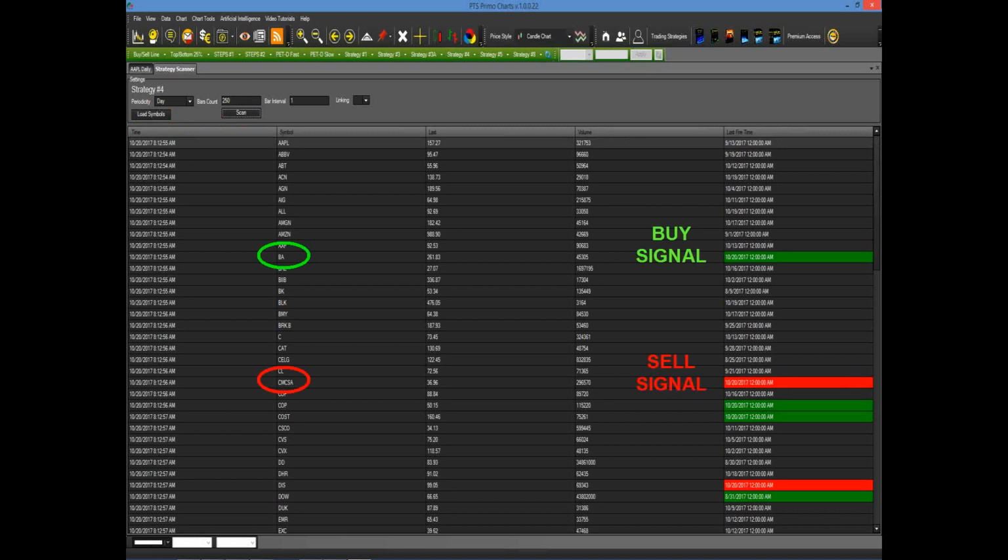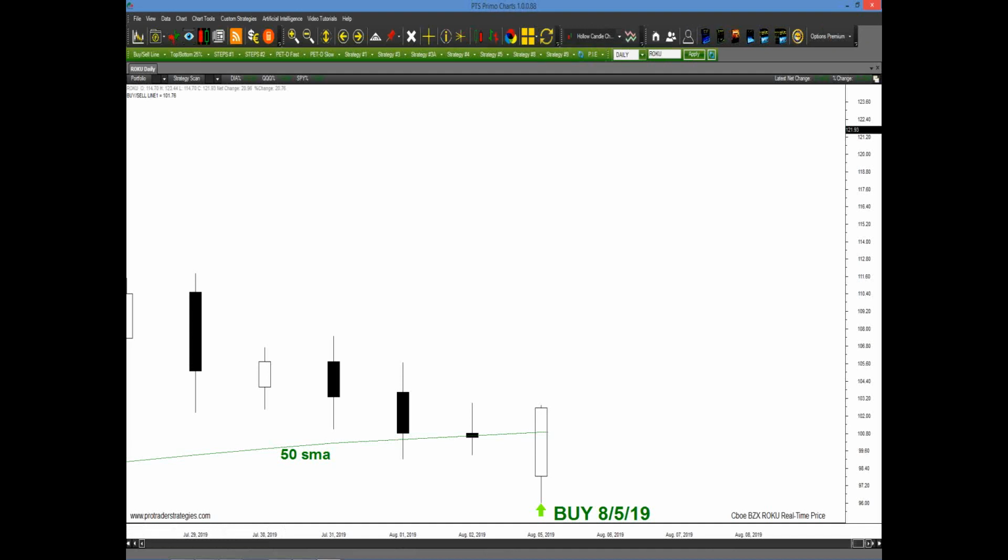Let me show you what you would have seen if you would have been a strategy number 4 and a PTS Primo Charting Platform user just about a week or so ago. You would have scanned and seen that on the night of the 5th, a buy signal was generated in Roku, R-O-K-U, okay? This was just this past week. This was on Monday. So you would have said to yourself, well, okay, we are above the 50. We close in the top 25%. It's those rules, and also it meets all the other rules and the strategy scanner scan for a valid strategy.